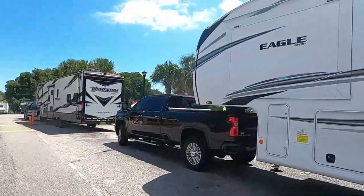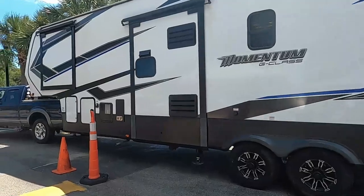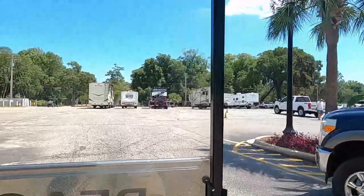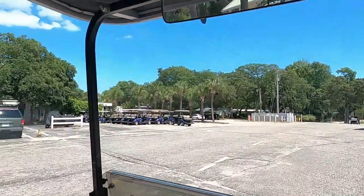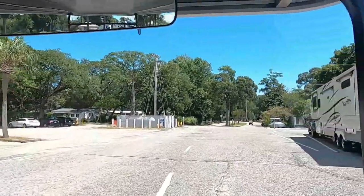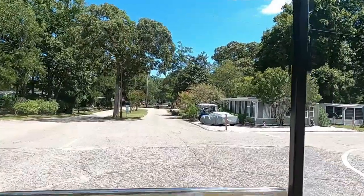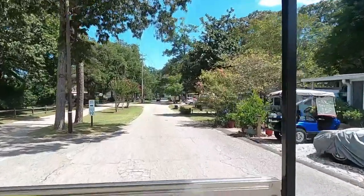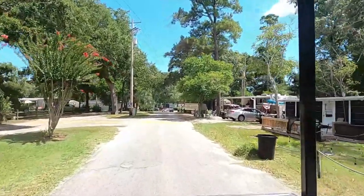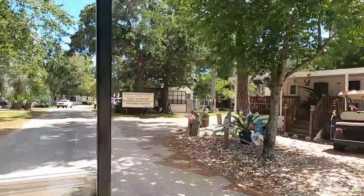This side is the office where you can check in. It will remain on the Pirateland side. And everything on this side so far is the new company. And the dividing line goes straight down Pirateland Trail. So right in here, the line turns. Take a right here.